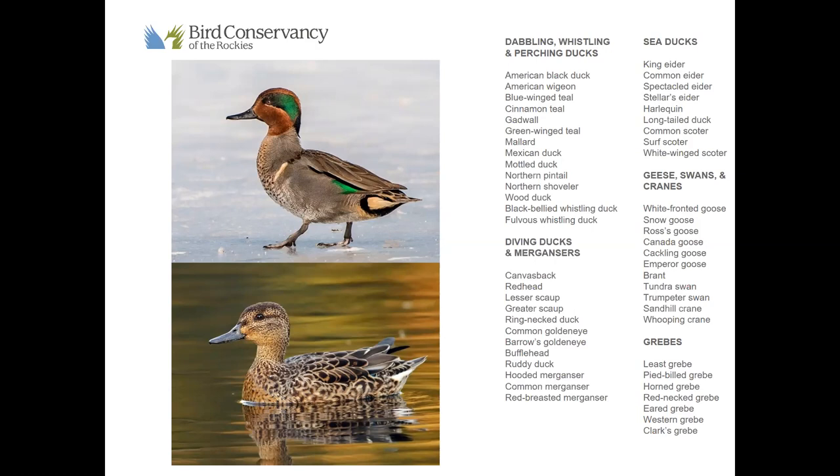So another field mark to point out is definitely the green under the wing. If they're in the water or if there's a lot of them around, it might be pretty difficult to see that green on the wing. So another thing to look for to know it's a teal as opposed to a widgeon is that little crescent shape right on the tip of the shoulder of the wing on the male. That'll help you distinguish, and you're right, they are a little bit smaller. You guys are awesome at this.